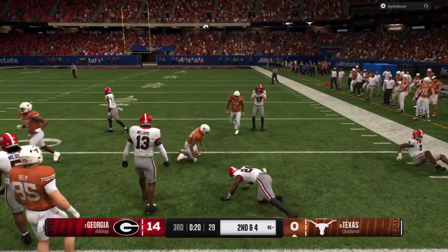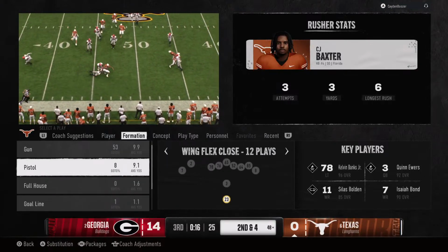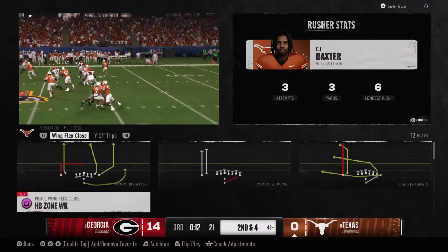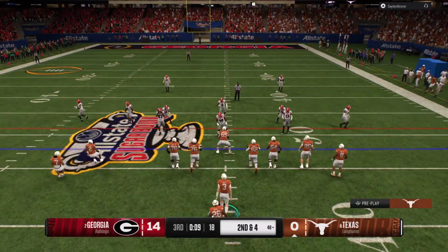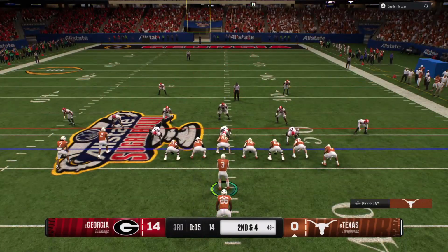Tackle up near midfield at the 48. It's a good, solid gain. 5 or 6 yards. Love to see that from the running game. Offense coming to the line. They might have a chance for a couple more plays before we reach the end of the quarter.